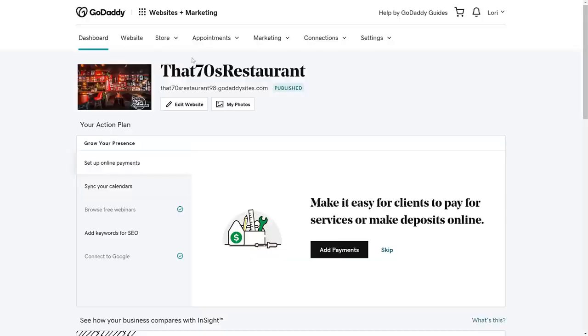And once you know which marketplace channel you want to sell on, create your account with that marketplace and then link it to your online store. All of your products will display in the marketplace feature so you can easily list them on new channels. Let me show you how. From the Websites Plus Marketing dashboard, choose Store and Marketplaces.